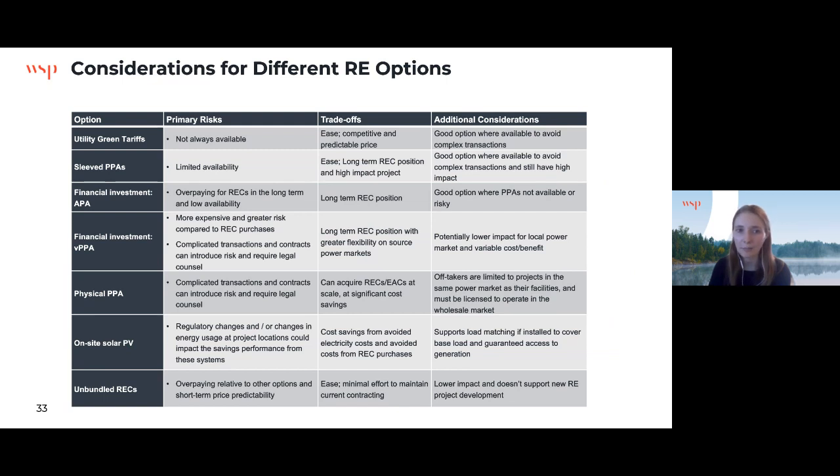Sleeved PPAs are a great option because they're easy to implement and they have high impact. And they also ensure that you have renewable electricity certificates for the long term. But one thing to note is that these aren't available in all countries. And so you'll need to look into the availability where your sites are located. And another thing to note is that you might have to have a minimum electricity size in order to be considered for a sleeved PPA. So if your electricity usage is lower, this might not be an option for you.